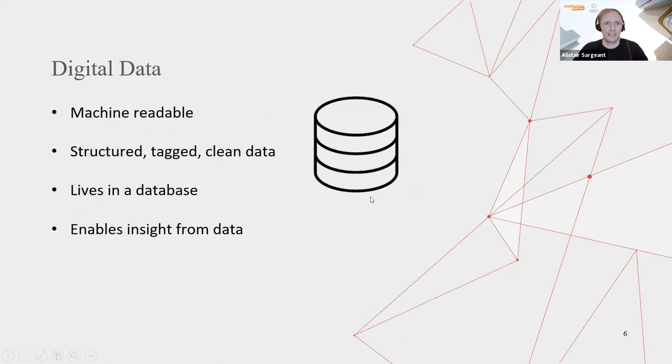Then we have digital data. So we all work with data every day, and our data is generally stored electronically on our computers. Don't deal in paper too much anymore. But even that electronic data on our computers isn't necessarily digital data. So the key here for digital data is that it's machine readable. It can be created, read, manipulated, and processed without actually having to open up a file and look at it.